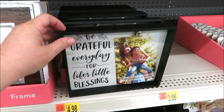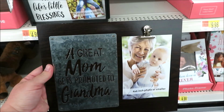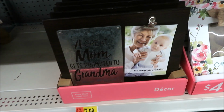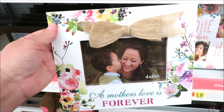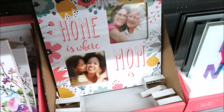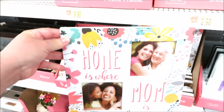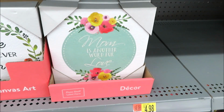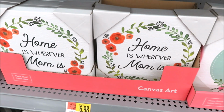They have this one in 2 versions, this one in Grateful Every Day and this one in Family. For $7.98, they have this frame in Great Moms Get Promoted to Grandmas. Next to that, some really pretty floral frames. This one with a little burlap bow for just under $5. And right next to that, this one a little bit larger for just under $7. They also have a few canvas prints for mom. These are all $4.98 and come in 2 prints.